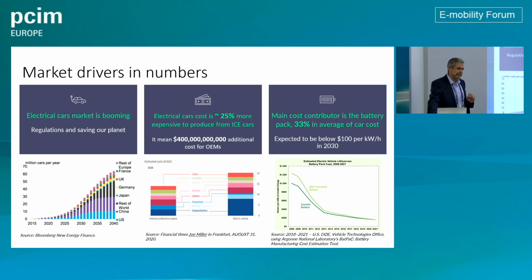But the main issue here, and you can see it in the middle, is the cost of the electrical car. It's about 25% higher than internal combustion engine. After 100 years of internal combustion engine, the automotive industry came to a perfection of manufacturing, and this is the reason they could reduce the cost dramatically of the car and definitely live in very low net income profit, which is about 5 to 10%.